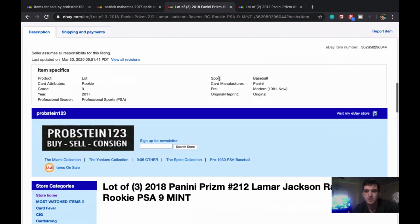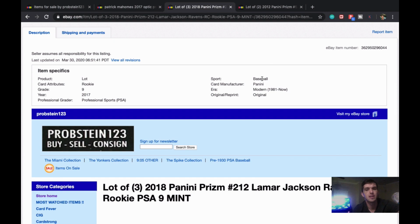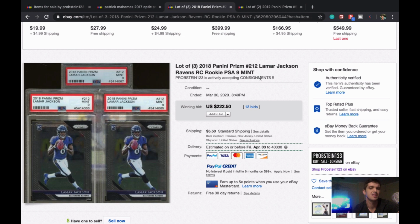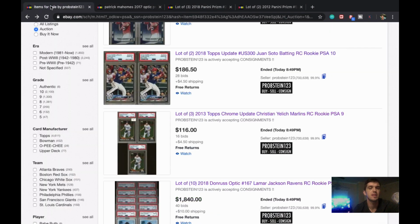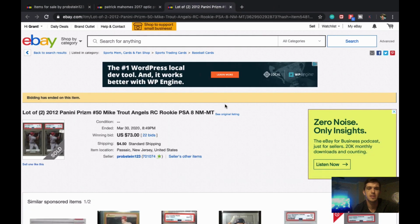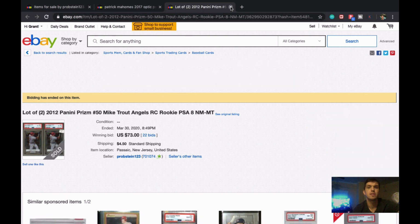So let's see this one. Yeah, so you can see some of these again. It happened in my Lamars. I think everything that was a lot for me was listed as baseball, but it is what it is. Usually most of the buyers see stuff anyway, but I think that probably did hurt me a little bit on the optics. These 8 sold for 73, so that's good.